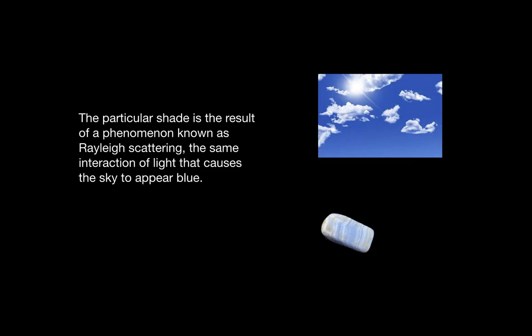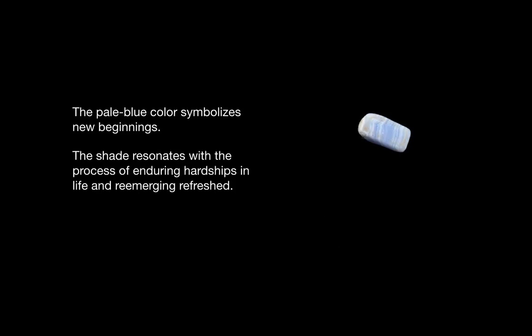The particular shade of blue is the result of a phenomenon known as Rayleigh scattering, the same interaction of light that causes our sky to appear blue. This pale blue color symbolizes new beginnings. The shade resonates with the process of enduring hardships in life and re-emerging refreshed.